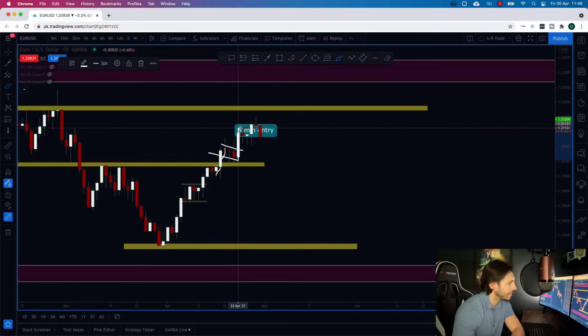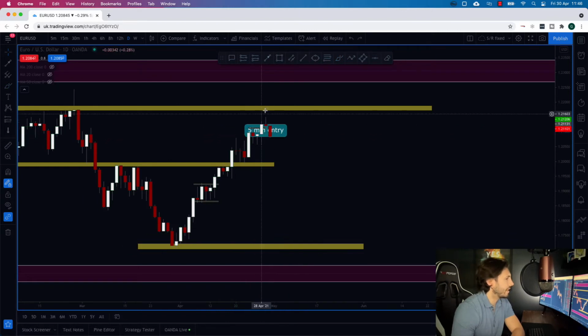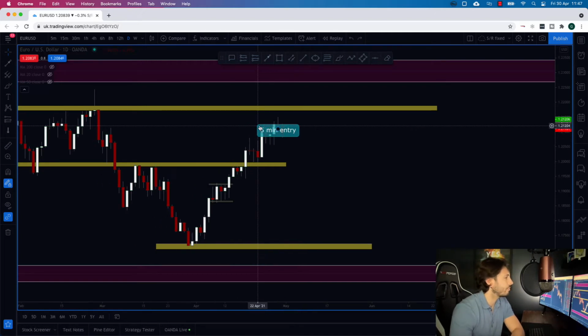We then rallied up again, we had another consolidation, and this was the part of the move where I got involved. Now, when I took this trade, we were still in the middle of nowhere in between support and resistance. So again, that's why my bias was to only look for long opportunities until we really reach this level here.